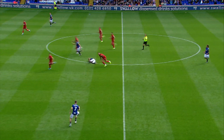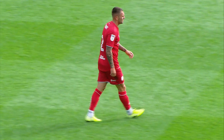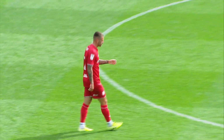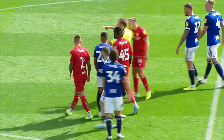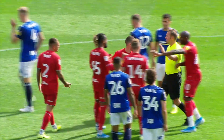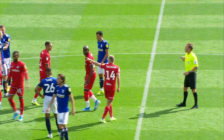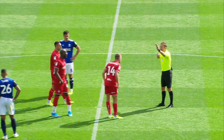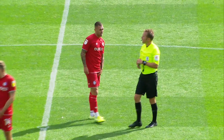Jutkiewicz out to this left-hand side with Crowley. It was a heavy challenge put in. Welcome to the Championship, and a little bit of afters as well. Hunt, the culprit of the heavy challenge. Birmingham players not too happy. Is Jack Hunt going to go into the book for it? The Albas walked away gingerly.